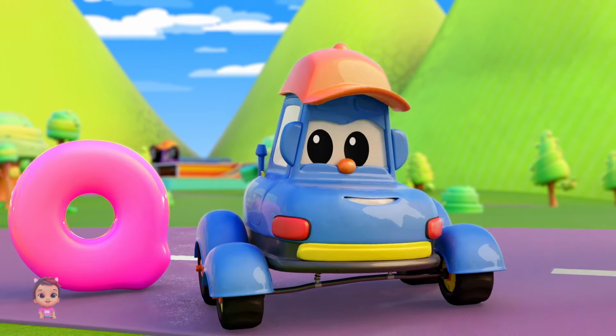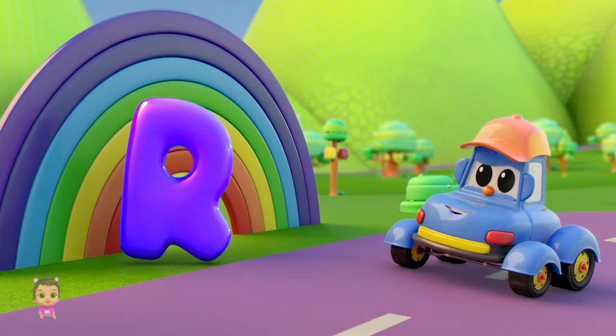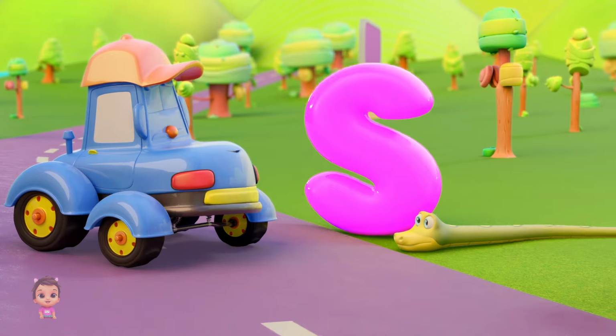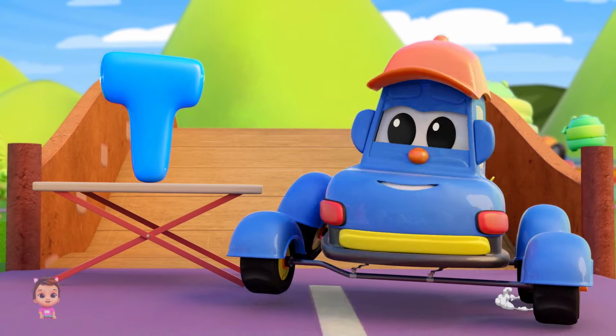Q is for quilt, qu, qu, quilt. R is for rainbow, r, r, rainbow. All right, oh! S is for snake, s, s, snake. T is for table, t, t, table.